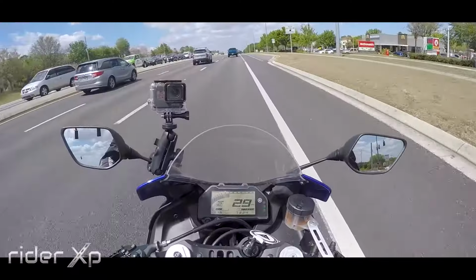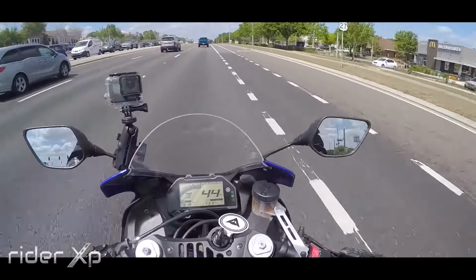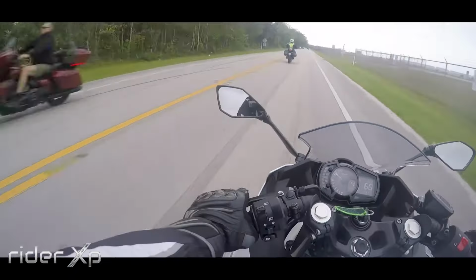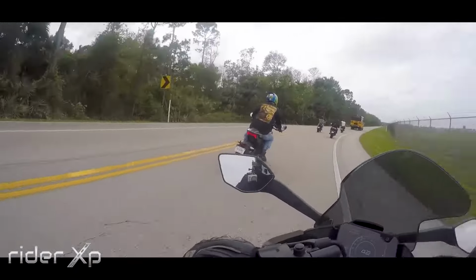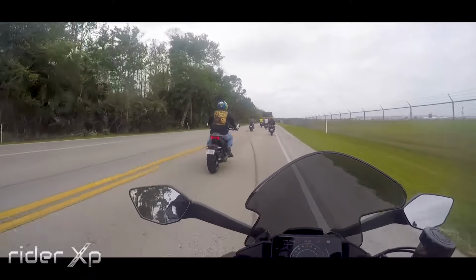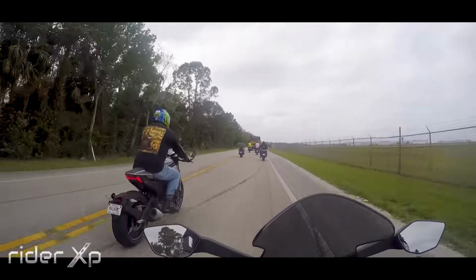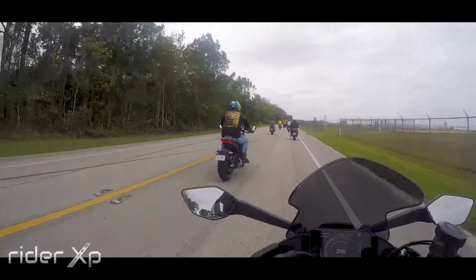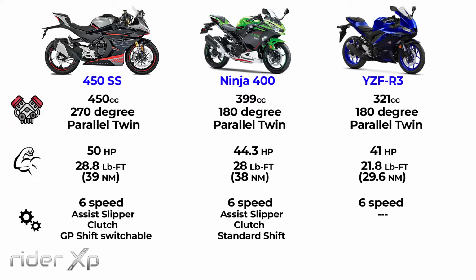The shifter felt comparable to the R3 shifter, which I really like. The Ninja 400 transmission is also pretty decent, but the 450 SS just has a lighter clutch pull, and the shifter can actually be switched from standard shift to GP shift if you wanted to take it racing. You could do that to the Ninja and the R3 as well, but it's not a standard feature on either.